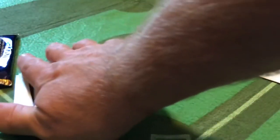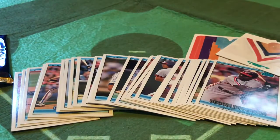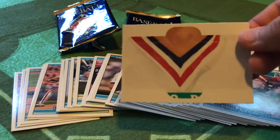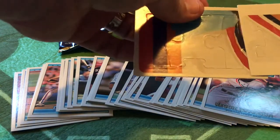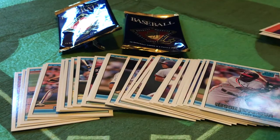But this is 92 Donruss. This was the year that Donruss got all growed up with their shiny packaging, the glossy cards, but still a few fan favorites like the Rodney Carew puzzle pieces. In fact, I think these two go together. Or maybe I should open up the other packs and see if I can complete it again. Or maybe not. But we're going to be talking about 92 Donruss on this upcoming podcast, December 18th.